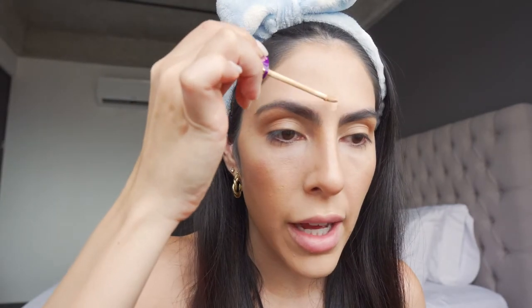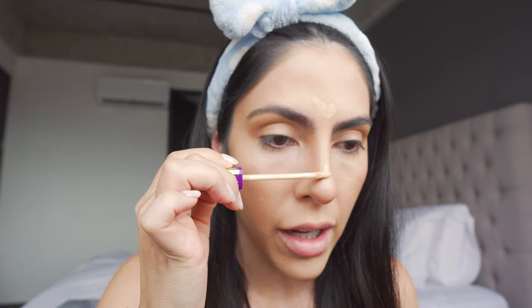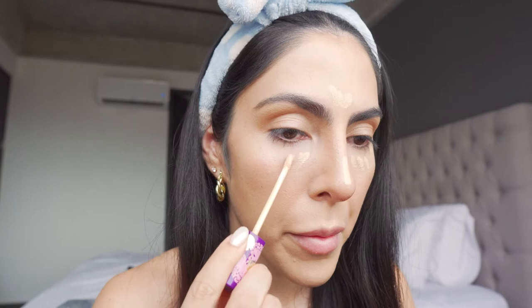So now that my nose is contoured, I'm gonna apply a little bit more concealer just where there are dark spots and where I want to illuminate my face a little bit more. I'm grabbing the same Tarte Creaseless Concealer in the color Light Sand. I'm going to apply on the middle of my nose here, more down here. Just going to pat the concealer here just so that it gives it that more of a brightening effect.